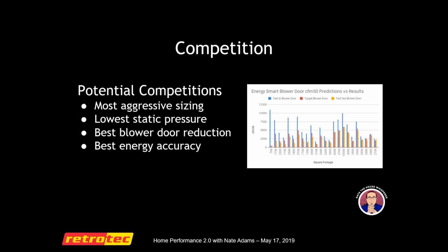But a couple of the competitions that we see happening, the first two, these are HVAC. So who does the most aggressive sizing? The most aggressive sizing we're doing right now is about 1,000 square feet a ton for heat pumps in climate zone 5. So in the various climate zones, who's most aggressive? That's going to be really interesting to watch.